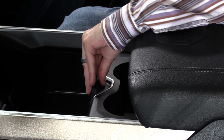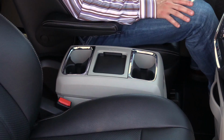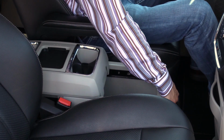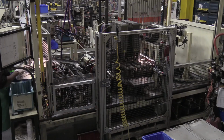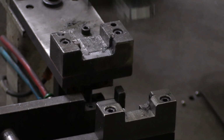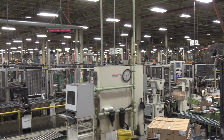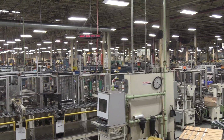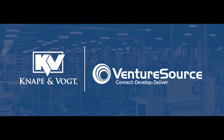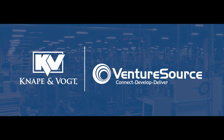Whether your objective is to create new storage spaces, improve access to storage and amenities, optimize use of space, enhance comfort and safety, or address ergonomics issues. With KV as your partner, you have the advantage of decades of sliding system innovation across many consumer and industrial markets. As a leading supplier of sliding systems to domestic and global Tier 1 and Tier 2 providers, KV, along with our partner VentureSource, is focused on bringing unparalleled innovation to the interiors market.